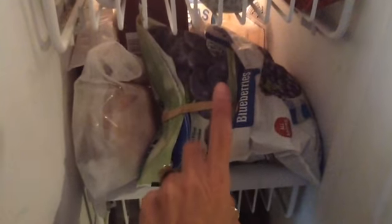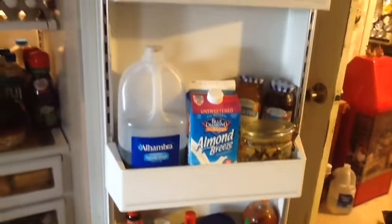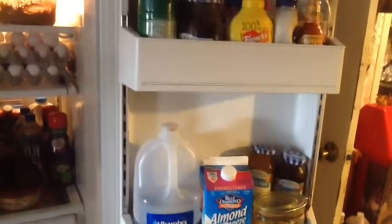Chicken, green beans, whipped cream, lots of berries, strawberries, cherries, blueberries. I do real butter, so I have butter, condiments of all kinds, lots of salsa, almond breeze. This is Crush, not Crystal Light, but Crush grape. All right, guys, and moving along. Okay, so this is the other freezer.